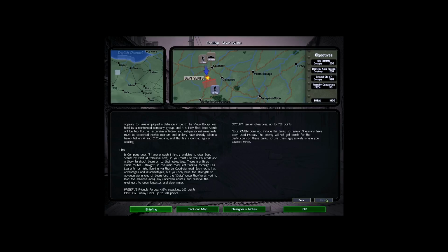Preserve friendly forces, less than 33% casualties, 100 points. Destroy enemy units up to 200 points. Occupy terrain objectives up to 700 points. Note: CMBN does not include flail tanks, so regular Shermans have been used instead. The enemy will not get points for the destruction of these tanks, so use them aggressively where you suspect mines, if I can say it.